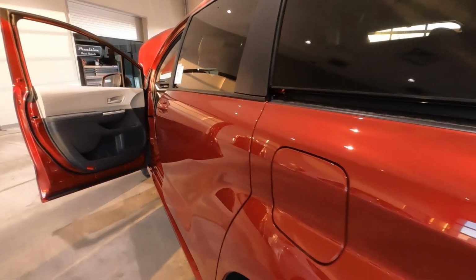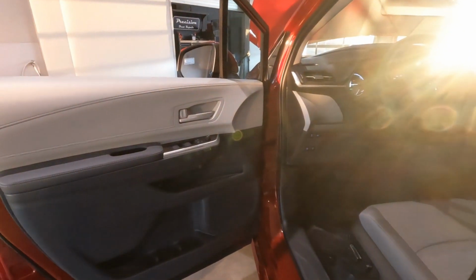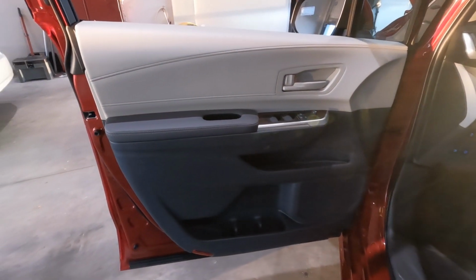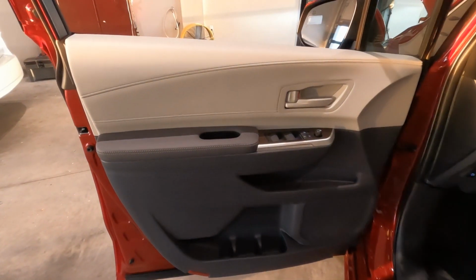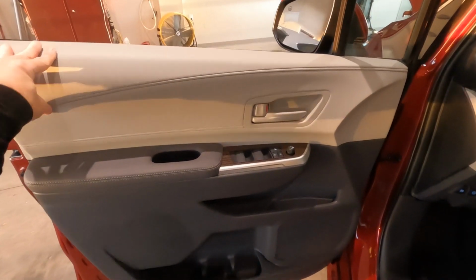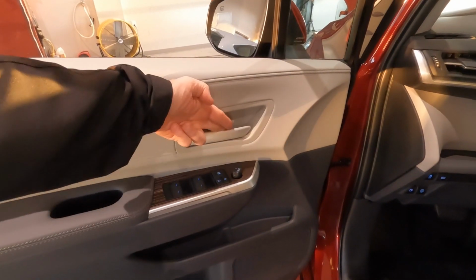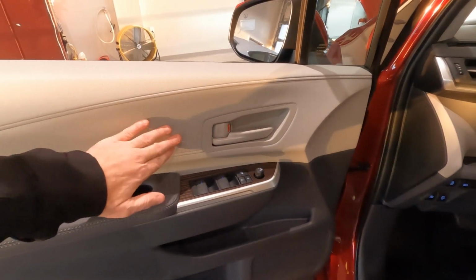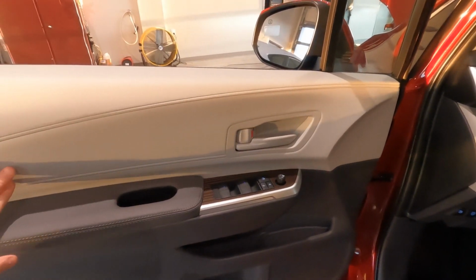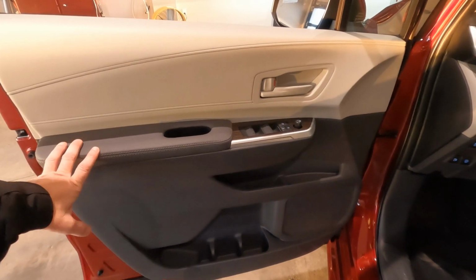So let's start off on the driver's side here. We'll take a quick look at the door panel. This particular one does have the gray interior, lighter gray interior. So light gray on the upper door panel. On the LE, the door handle is colored to match. On upscale models, this would be a chrome door handle or a brushed aluminum style door handle. Then the lower panel is darker gray. So light gray, dark gray.